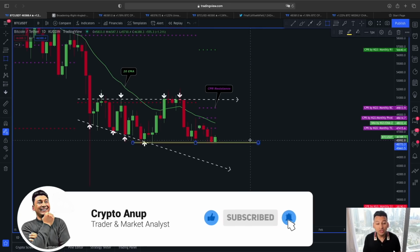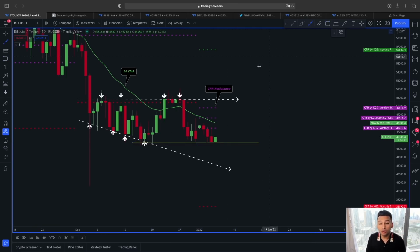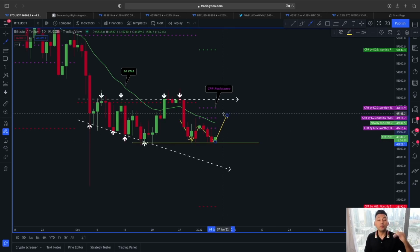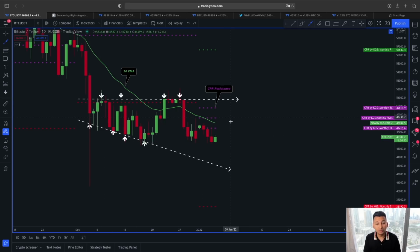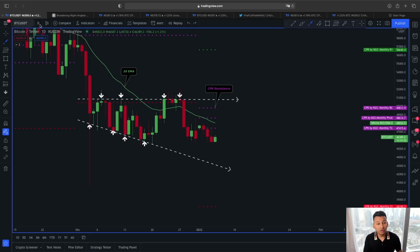And the question here is, is this support going to be there, and is the price of Bitcoin also going to form this double bottom and try to break here to the upside? Because we know, according to this right angle broadening wedge, if the price of Bitcoin wants to show an actual movement, we have to overcome this resistance line, this red line, because this line is actually acting as a strong line of resistance.